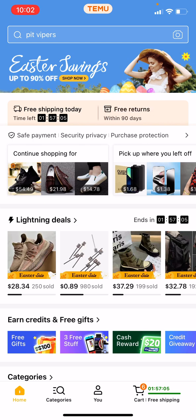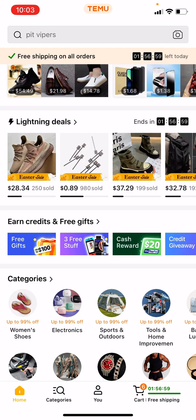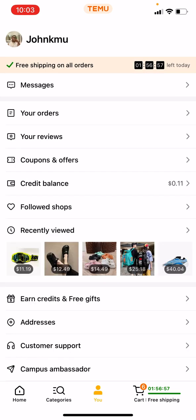Without further ado, I'll go ahead and show you guys step by step how to play these games and how to earn the real cash and real prizes. So what you want to do is go ahead and click on the You icon, and then scroll up to Earn Gifts and Free Gifts.